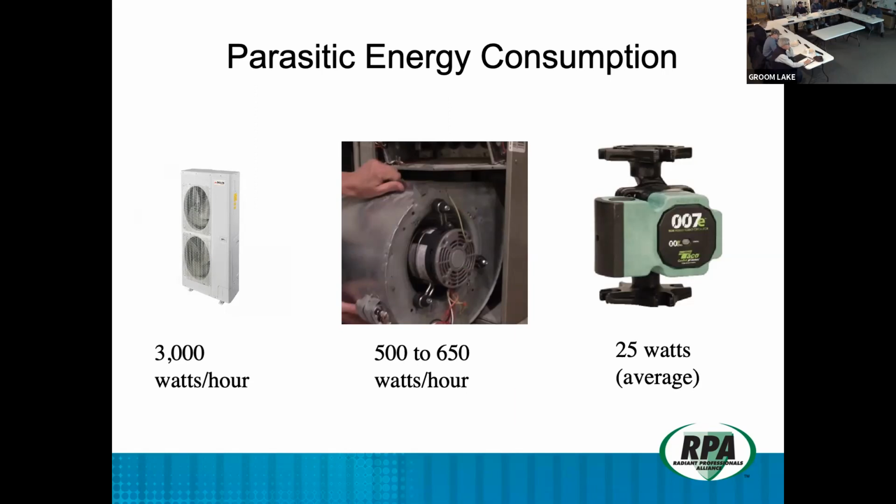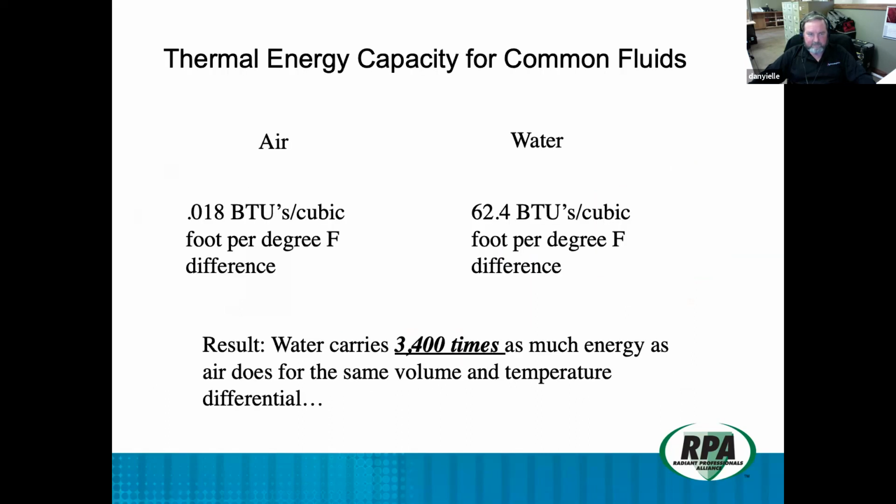All right. So basically we've got a system here on the left-hand side, which would be an air source heat pump that's around 3,000 watts per hour consumption. We've got fans that are going to move 500 to 650 watts per hour. And then we have a circulator that's going to move 25 watts. And this is going to move energy from this device into the building and essentially be much more efficient as far as watts per BTU of energy that's being moved.